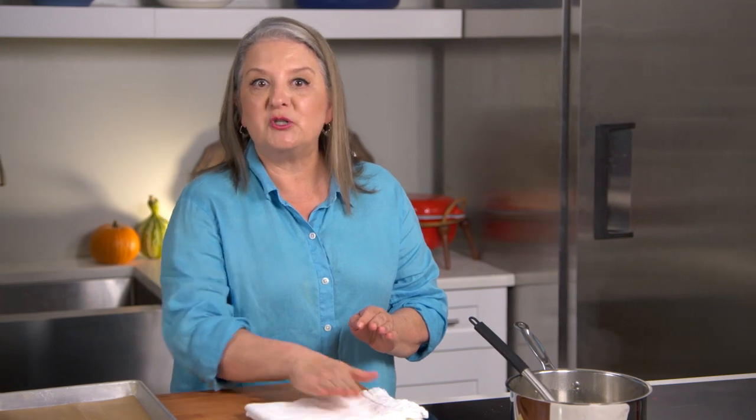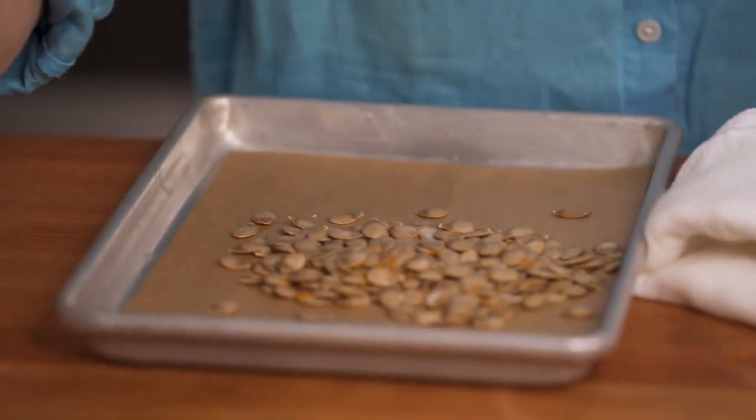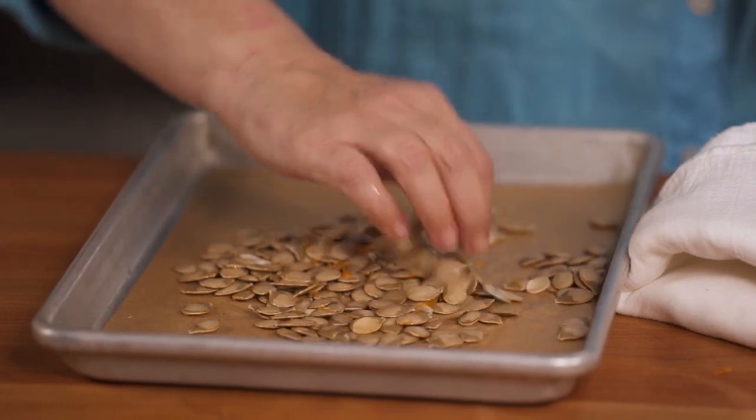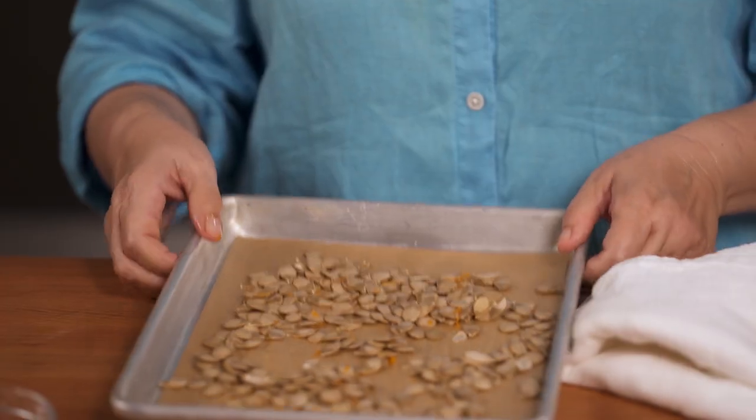You want to make sure that they're reasonably dry before you put them in the oven so that they'll get crisp and toasty instead of steam. They need just a touch of oil, just a few drops. You don't want to put so much that there's standing oil on the tray because that will make them fry and cook unevenly. More or less a single layer, and put them in a 400 degree oven until they're toasty and crisp. And there you are.